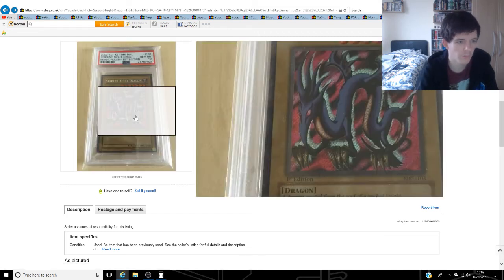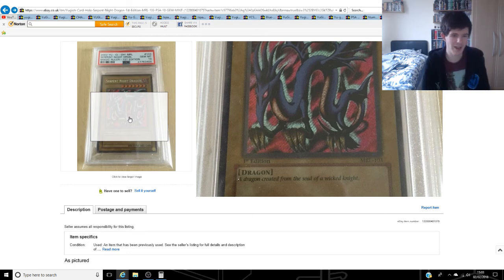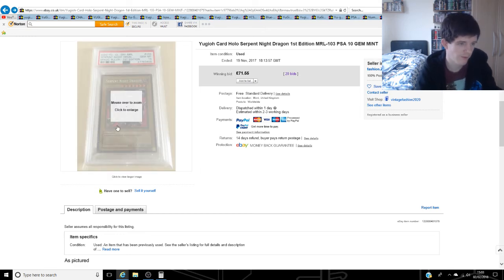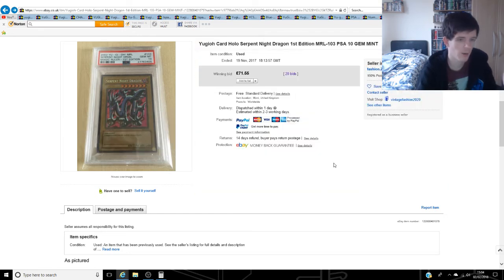So it's a hollow. Again, the shinies are just obviously shiny, but with hollows, you can see different aspects of the card if you flick it different ways. So this is only a dragon card. This is gem mint, so it's not bad for a first edition. If this was limited, you're probably looking at 100, 150, for example. So yeah, it's worth looking at for different cards.